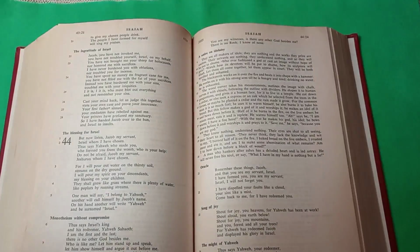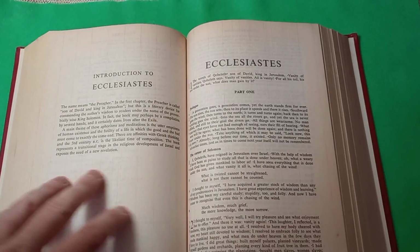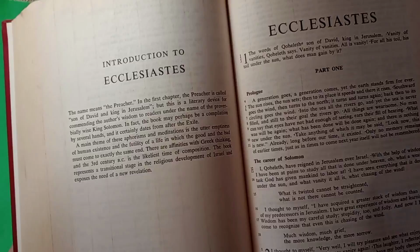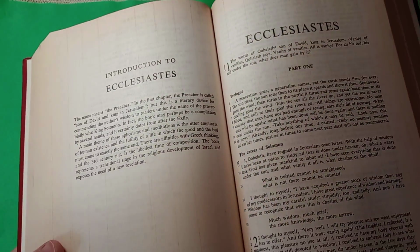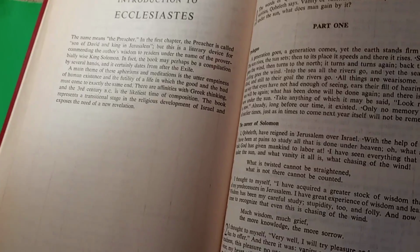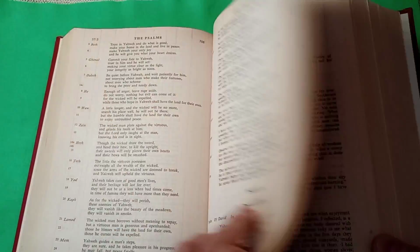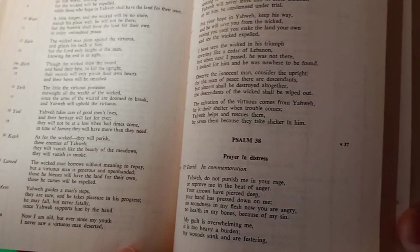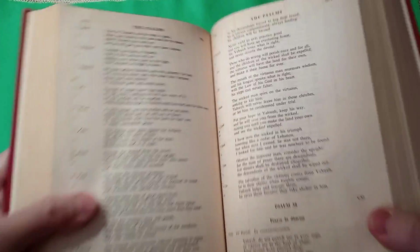Paper on this one seems a little lower quality. I'm assuming that's acid or oxidation or something. Also, I don't know if you can pick that up on the camera, but you have these odd striations in the paper. I don't know what caused that, but it's all throughout the book. Just vertical stripes running through.